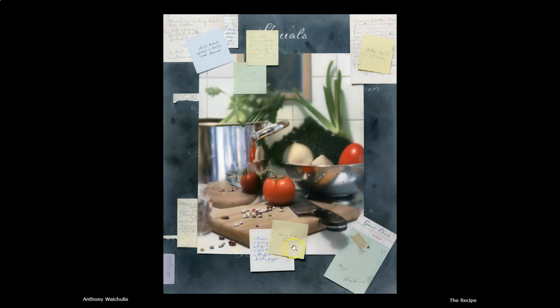And this is another Anthony Wachula's painting. It's another great example of everything in here is photorealistic. When you see this in person, there's no sense you could actually reach in and grab the tomato, but it does look like a photograph. And then all of this stuff, all of these sticky notes and the chalkboard and the actual object of the photograph itself, all the tape, that looks like actual stuff that you could go up, and it's really tempting to go up and try and pick it off.